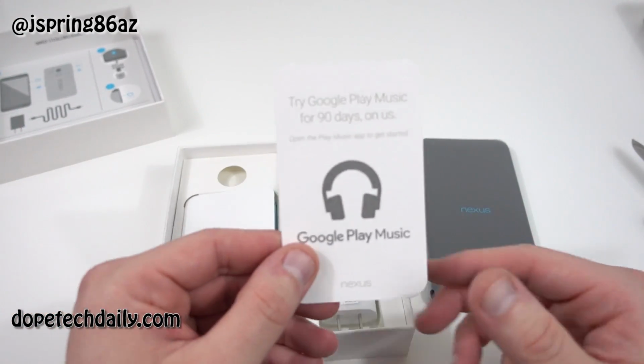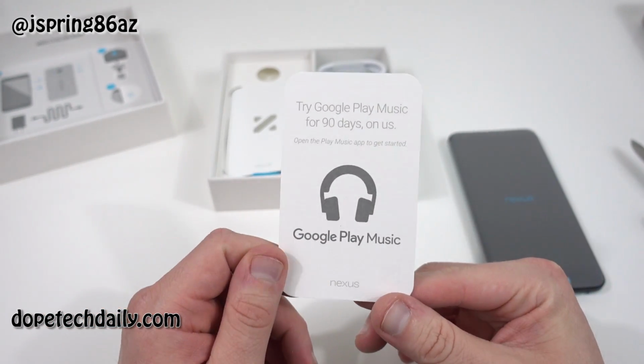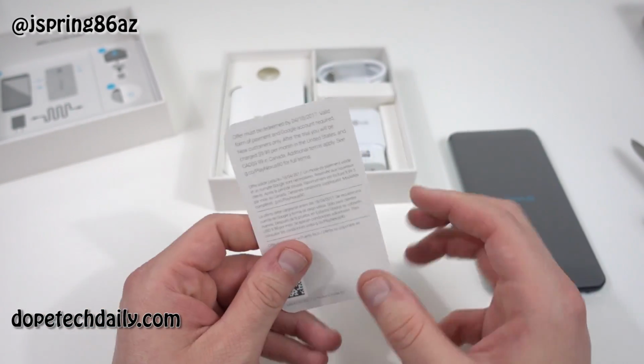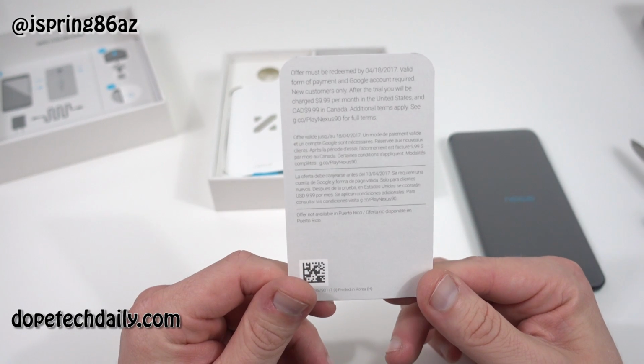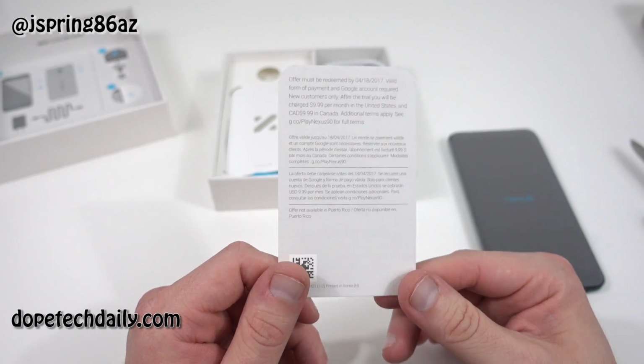We get a little Google Play Music, 90 days on us. So this is, of course, probably if you don't already have Google Play. Let me check the terms and conditions. It says here, new customers only. That's always the case. So I already have Google Play Music.